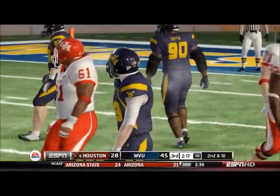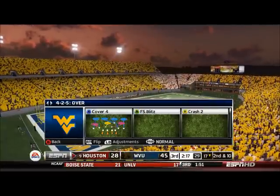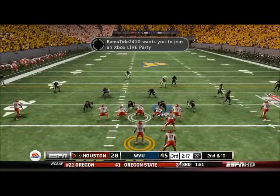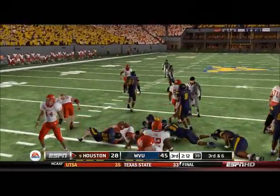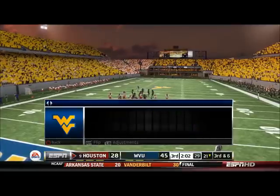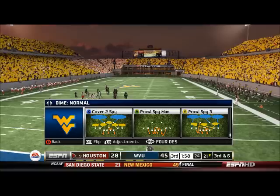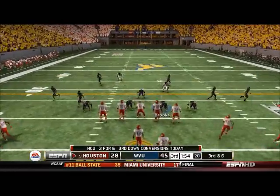So these guys want to show that they can hang on to it. Throws it out, and it falls incomplete. That makes it 2nd and 10. From their own 17-yard line, it's 2nd down. Brought down after a nice run up the middle. Richardson picks up about 4 yards on the misdirection handoff. From their own 21-yard line, it's 3rd down.